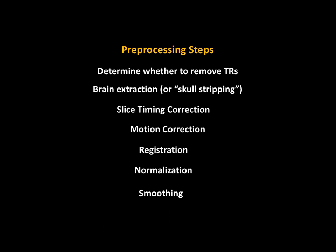We register the functional and the anatomical together so they're in the same space. Then we normalize them to a template space which has standardized voxel dimensions. And then we smooth. That's to average signal over a neighborhood of voxels. And in the second lecture, before we do the actual practical, I'll show you some animations showing exactly what each of these things are doing. But just be aware of that.